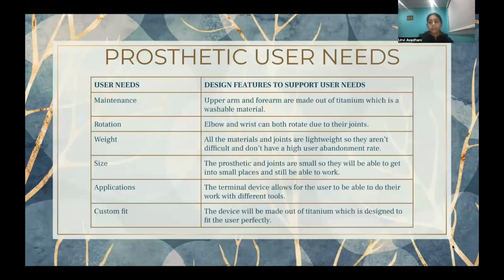These user needs listed in the table were decided based on the ones that could be the most beneficial for amputees working with tools. They were chosen after reading and reviewing multiple papers on how prosthetics are normally made. Computer-aided design, or CAD software, was used to design prototypes with these user needs for the activity-specific prosthetic. The first user need that my mentor and I decided on was maintenance, and we wanted the upper arm and forearm to be made out of titanium, which is a washable material.